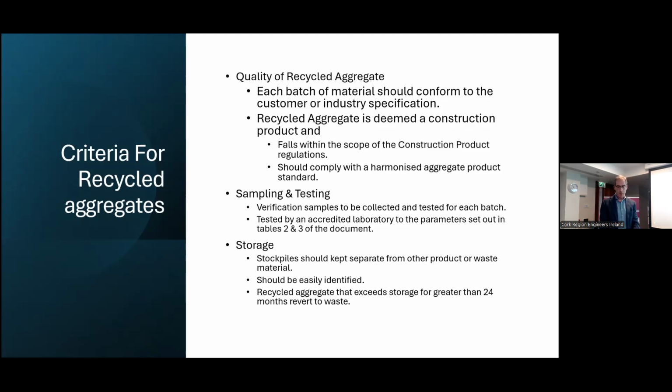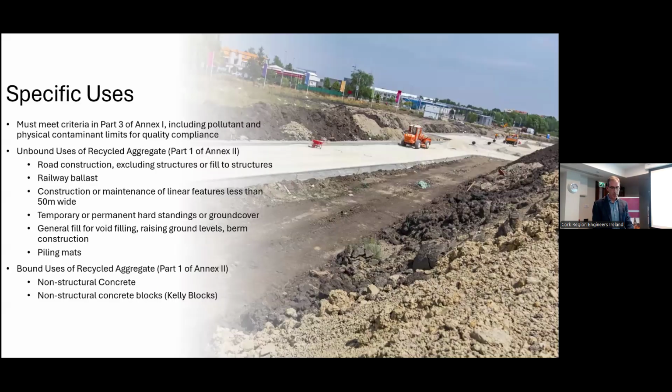Then there are instructions on stockpiling, so how you stockpile the material should be easily identified. And also an interesting point is that after 24 months, the material ceases to be an aggregate, and it would revert back to being a waste. At that point, you would have to do additional testing to redefine it back to a resource.